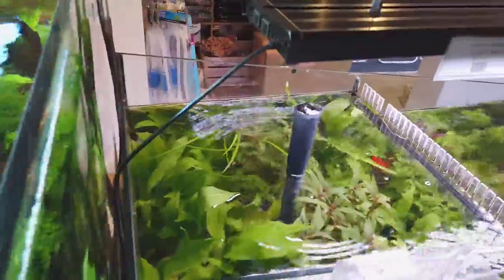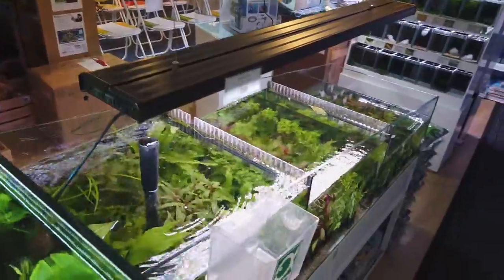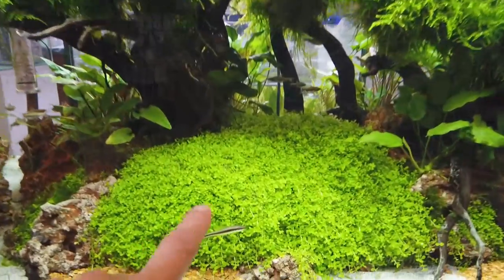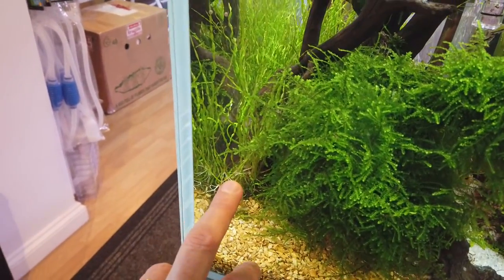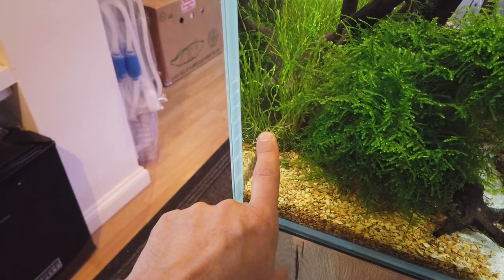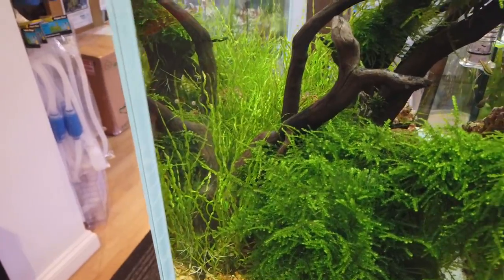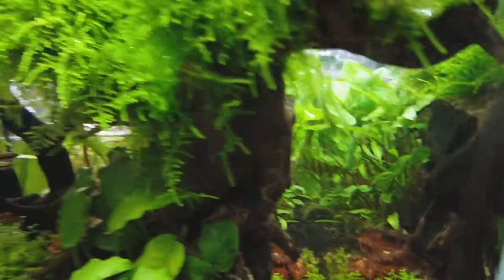I think it's still running some CO2. The light seems to be quite good for this display. Another show tank over here is with Micranthemum Monte Carlo. I think this is Christmas moss. This is, I think, some Vallisneria spiralis. This one is Echinodorus Vesuvius, but I will ask him later. And some cryptocorynes in the back.